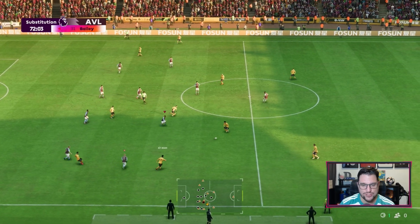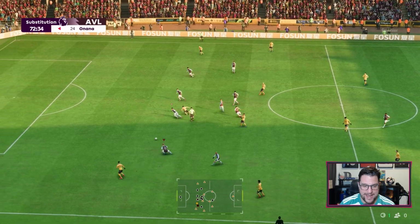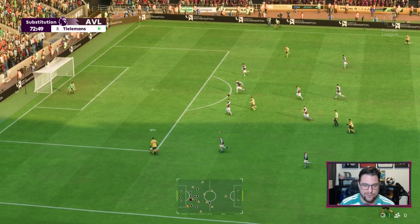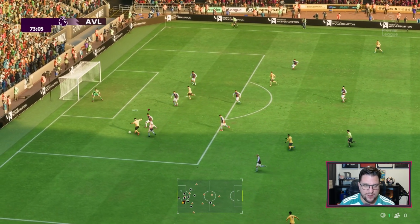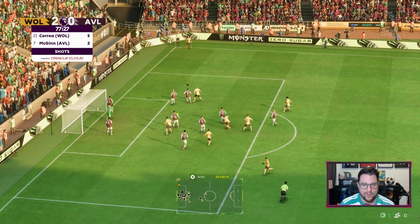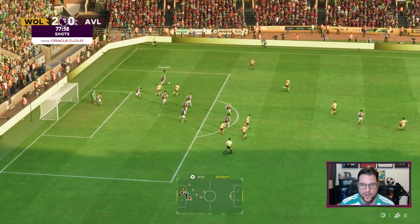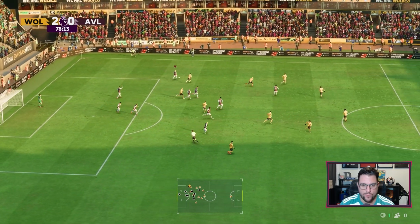But this game is just... This has been one of those games where EAFC does that, and EA games do it to you. They just piss you off because it just feels like whatever you do, the game is cheating you into a loss. Lamina with a corner. I mean, we are prone to... Dawson with a good header there. Bloody hell. We are prone to a few performances like this.